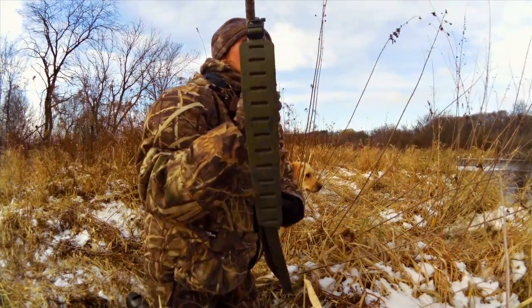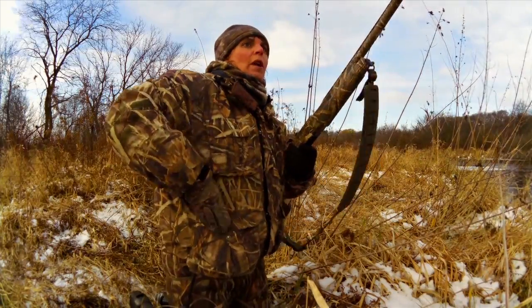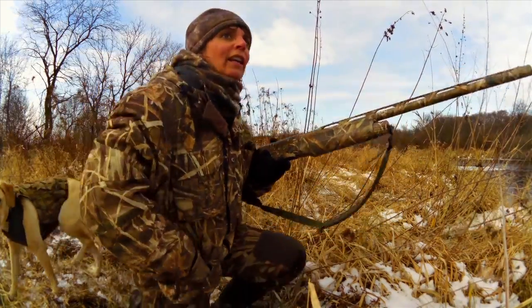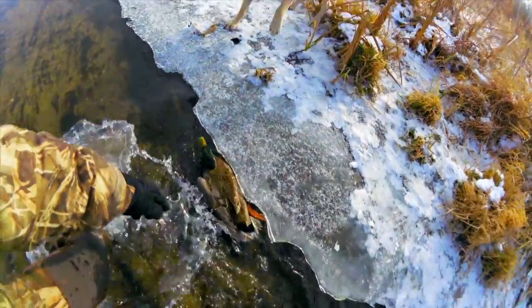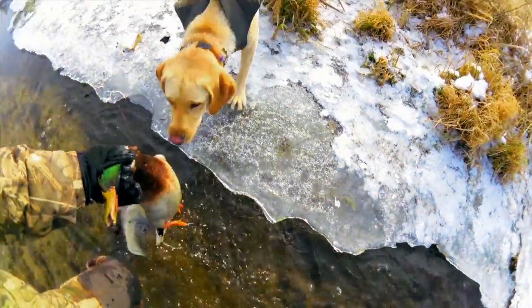Pretty soon, I always remember Sean saying, pick one out and shoot. Don't shoot at the flock. So sure enough, draw my gun up and shoot. I got it down, but it's not totally down dead, I don't think. So I'm on the move and scurrying around the edge of it, and sure enough, we come across it. Got my greenhead. I was super excited.